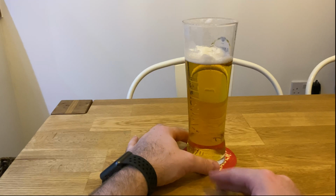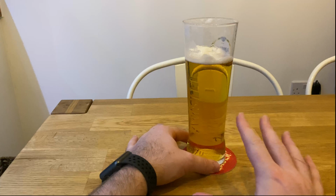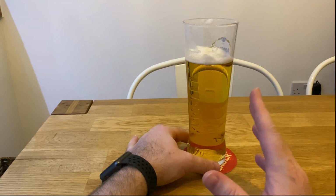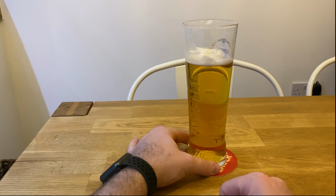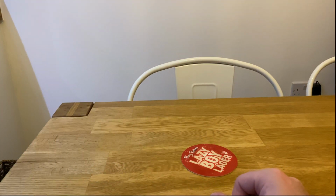I think it's the nicest beer. I always thought that the Oktoberfest versions were the best. The problem with those was the headache the next day. So you can only really drink a few pints of them. If you go mad on those Oktoberfests, the hangover is just at another level. But this, I think, is probably the best lager on the Perfect Draft.